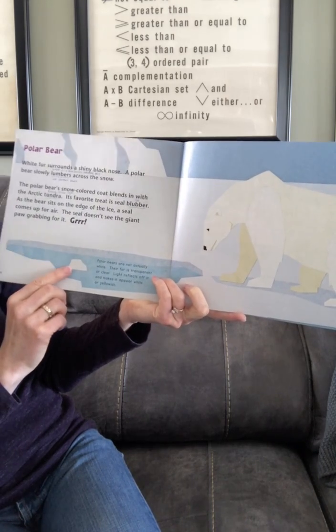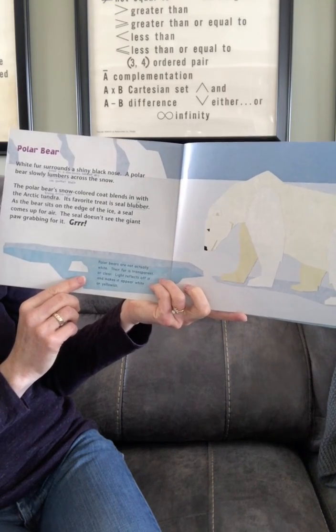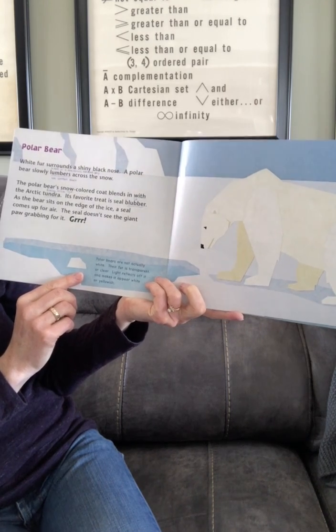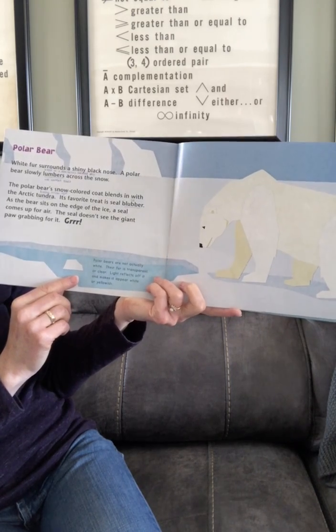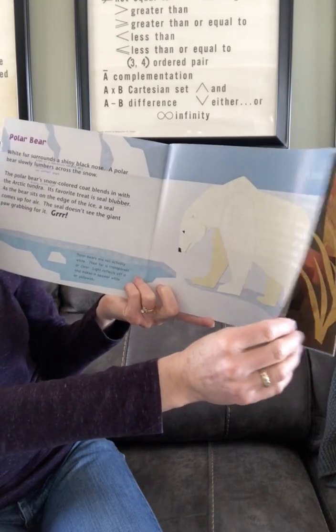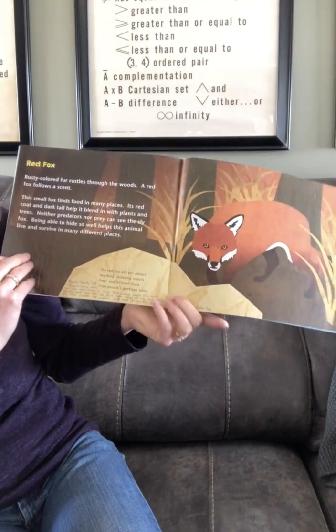Grrr. Polar bears are not actually white. Their fur is transparent, which means clear. Light reflects off it and makes it appear white or yellowish. So their fur is actually clear, but they look white or yellowish.